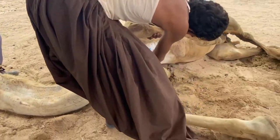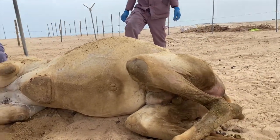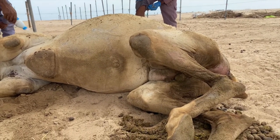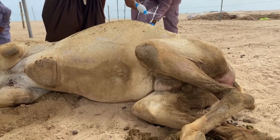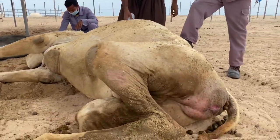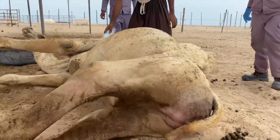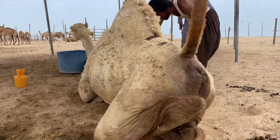for a while now. And I checked the blood results. We have the blood results already. So nothing in the liver enzymes, nothing is increased in the blood urea. So the CBC is normal. No changes, basically. It's just to let the animal take its time, and hopefully it will stand.